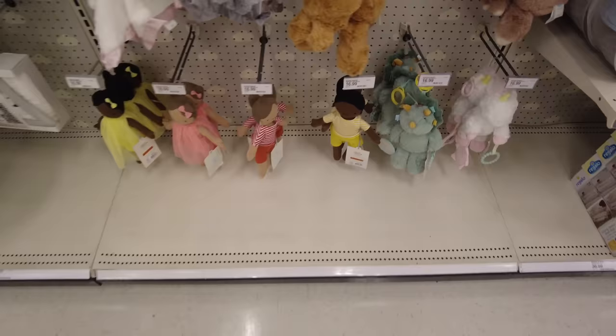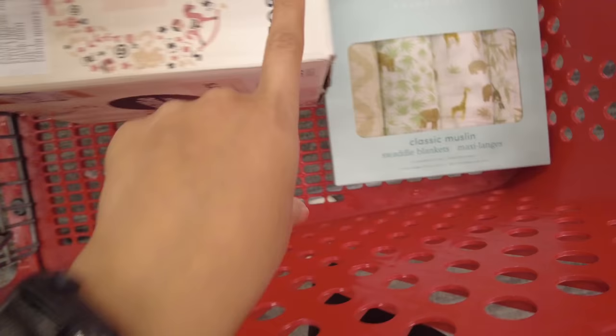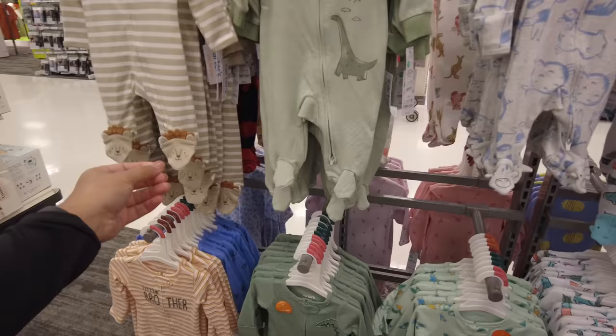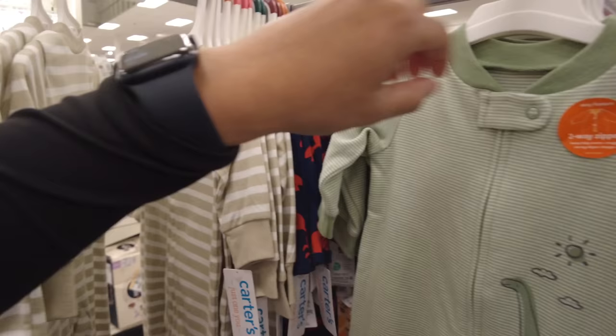I wanted to find a little bear, but they don't have any smaller ones. Okay, we're gonna get clothes, but I wanna match the colors. So we're gonna keep it green and these nudie colors for clothes. I guess it doesn't really matter what size it is. Well, what if the baby's born too big? We should low-key get 6 months just to be safe.